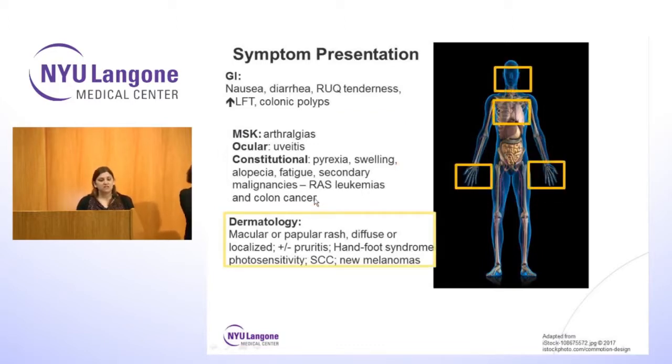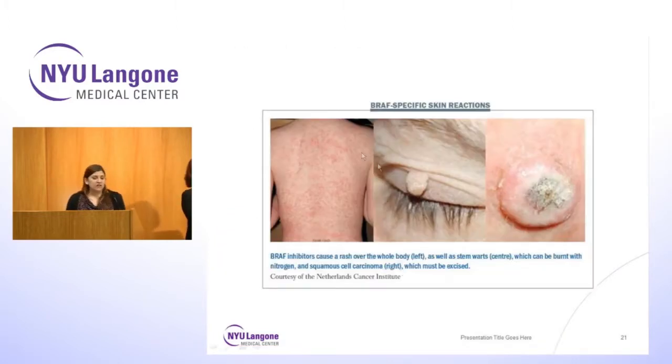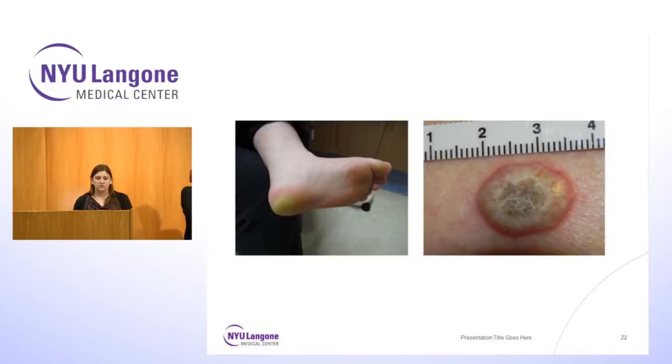And then from skin-related toxicities, we can see macular or papular rashes, again, either diffuse or localized, pruritus, like Dr. Pavlik was talking about, you can have hand-foot syndrome, photosensitivity, squamous cell carcinomas, and then also new melanomas. And so here are some pictures. Here's a picture of one of these macular papular rashes on the back, these warty-like growths, as well as the squamous cells. Specifically, they can be called keratoacanthomas, a specific subtype of the squamous cell cancers on the skin. And like Dr. Pavlik said, we go in and we just take them off. They're not like the invasive ones that we talk about just in general for skin cancer.